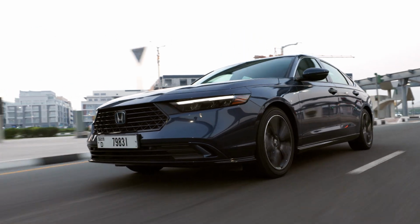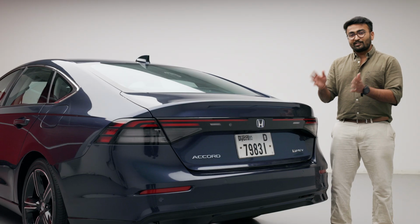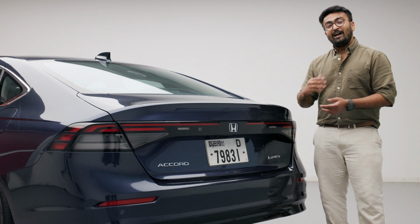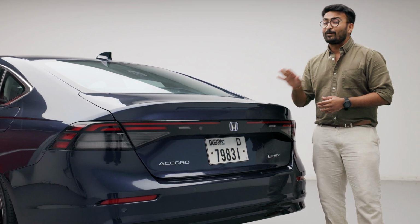Sure, if you want a comfortable ride, a comfortable highway cruiser, and a driver assistance system that actually assists you and makes sure you have a relaxing drive. Sure, because this is a Honda, and Honda rarely compromises on its build quality, and this isn't one of those rare instances.